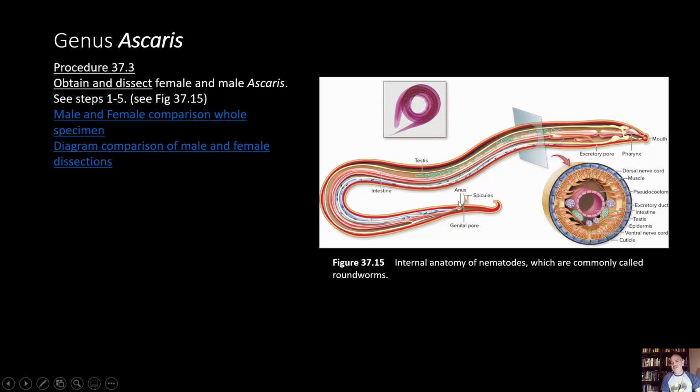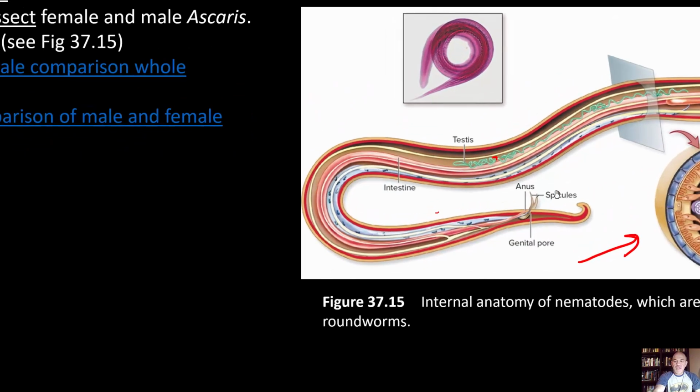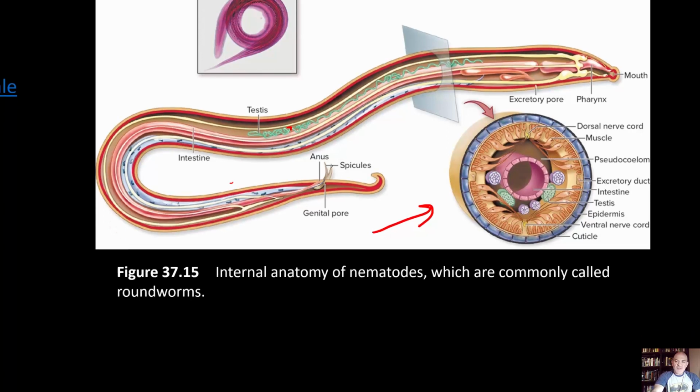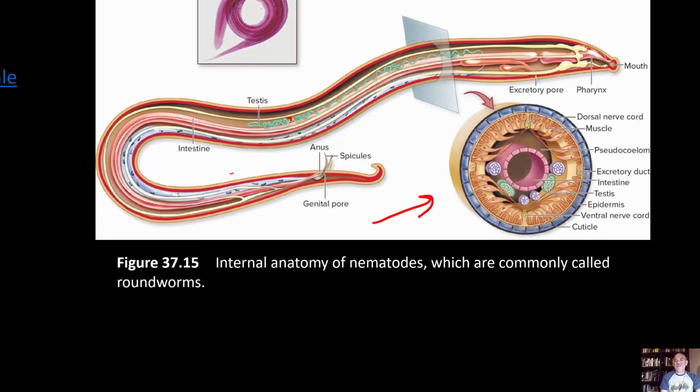This is a male. You can see the hook there at the end and certain structures in there. Of course, the male's going to have some testes and so on. If you took a cross section through the animal, you can see some of the things that are characteristic. I'm going to show you an image of a cross section through a male and a female, but it will make more sense when we see the dissection of the animal, at least a diagram of it.